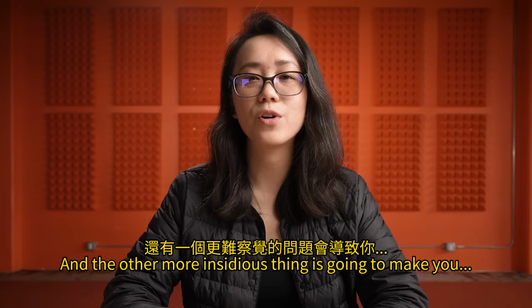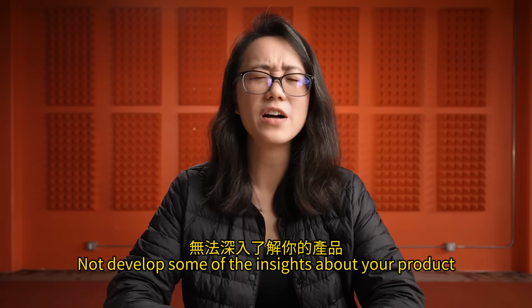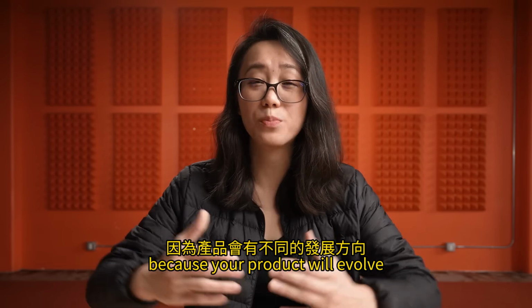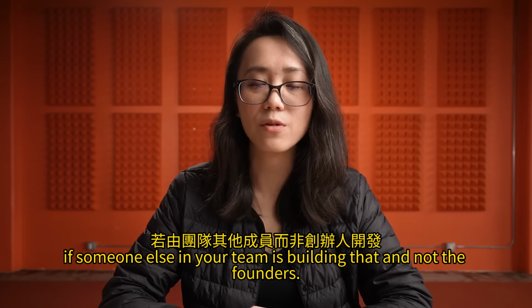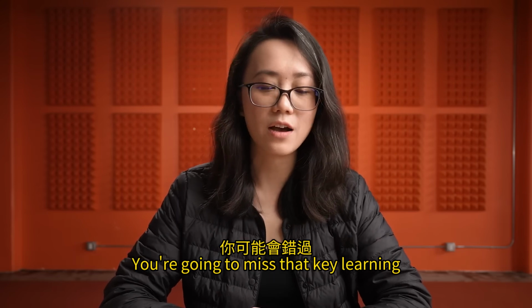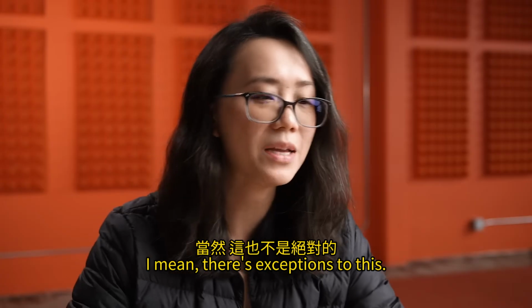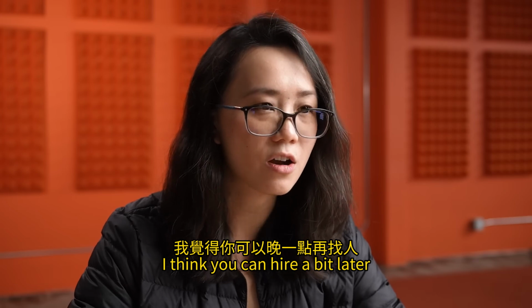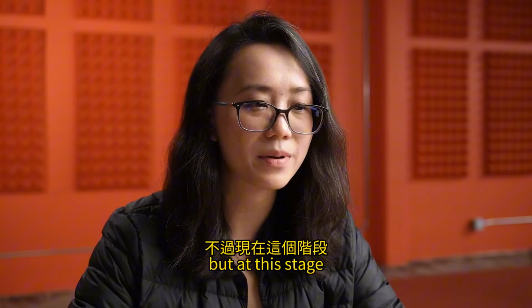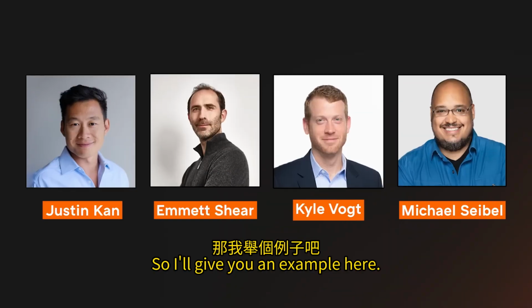And the other more insidious thing is that it's going to make you not develop some of the insights about your product, because your product will evolve. If someone else in your team is building that and not the founders, you're going to miss that key learning about your tech that could have a gold nugget, but it was not built by you. I mean, there are exceptions to this. I think you can hire a bit later when you have things more built out, but at this stage it's still difficult. So I'll give you an example here.